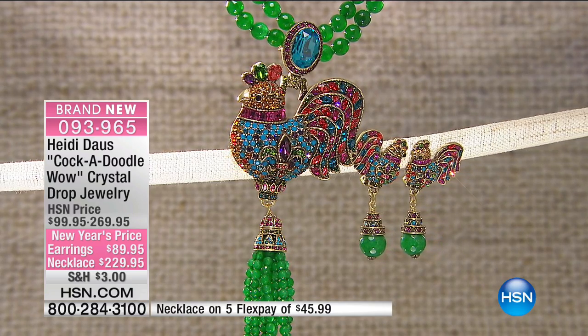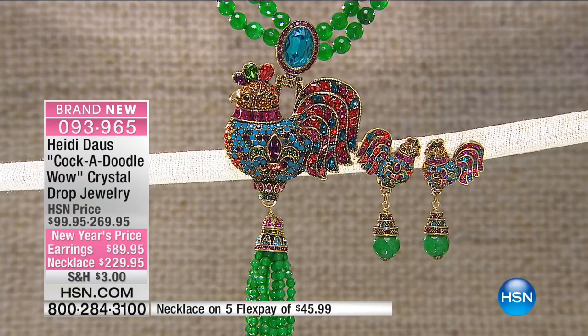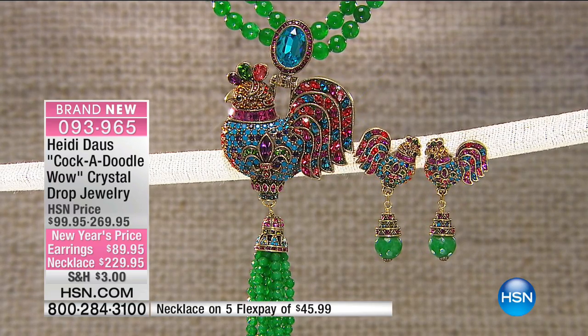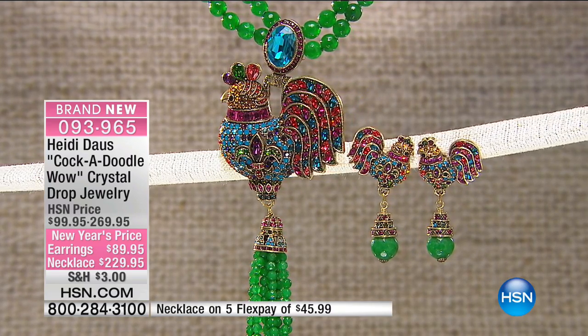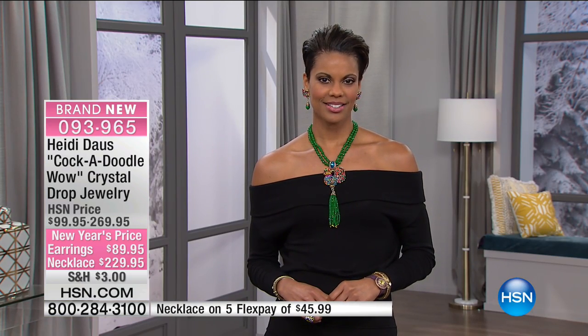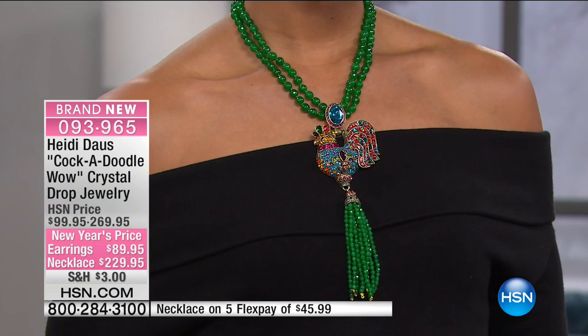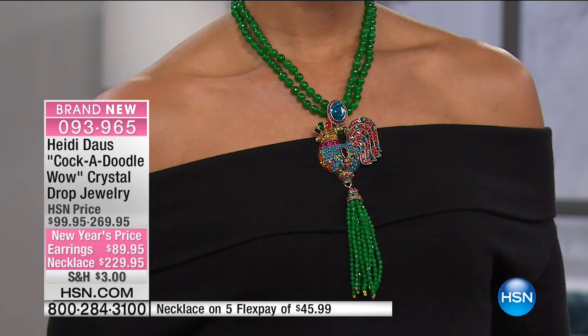Isn't it awesome? It is so clever. Like, I kept thinking, a rooster necklace? Rooster, really? But this is a heck of a rooster, girl. Dang, that is so cool. Right? It's beautiful. Those green onyx beads and these fabulous electric colors, and all of those fancy cuts. You can see here in this tail, just the tail feathers are spectacular.